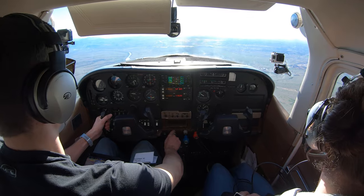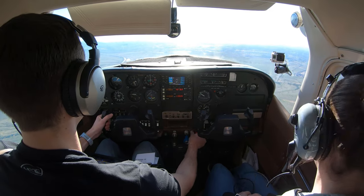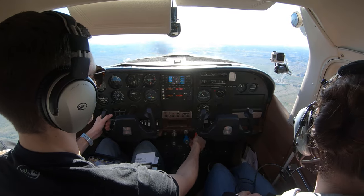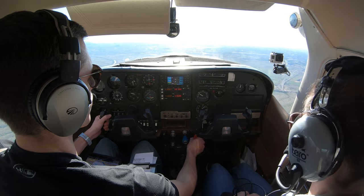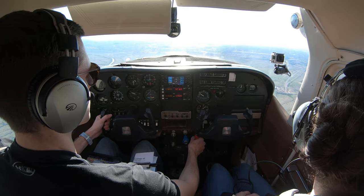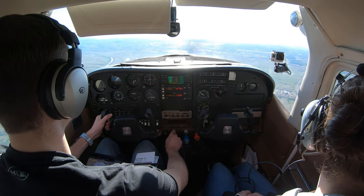Close the cowl flaps there, since we're not climbing anymore. We'll open them back again when we climb. But for now, we can lean for a cruise. Watch for a rise in our EGT. There it is, 4 turns, 2, 3, 4, and we're leaned.